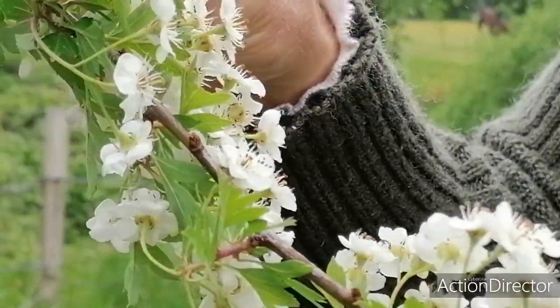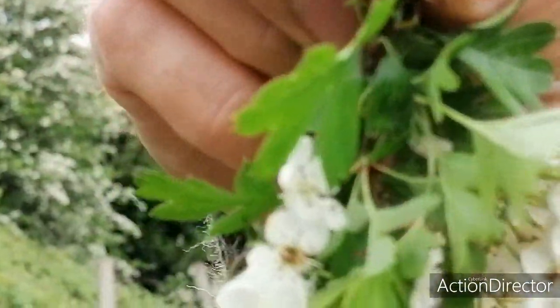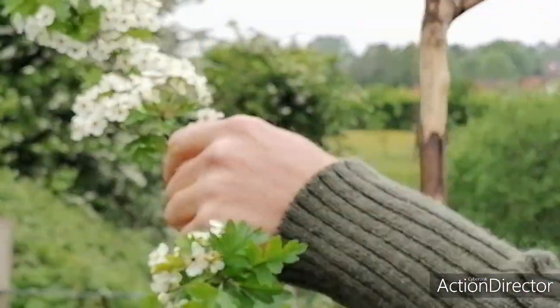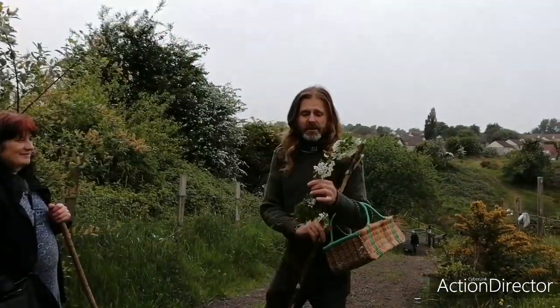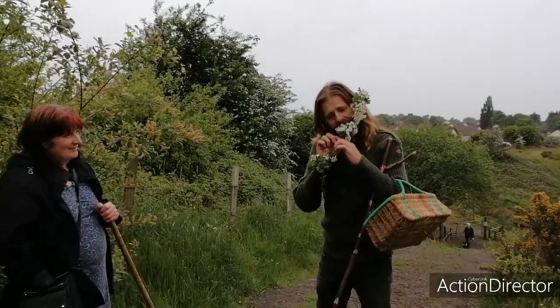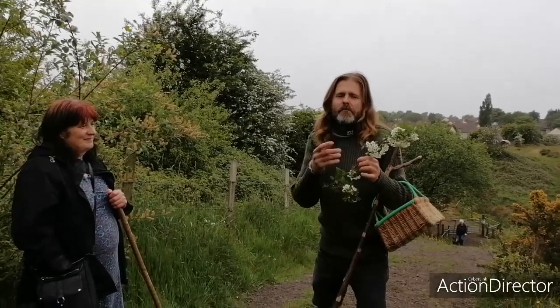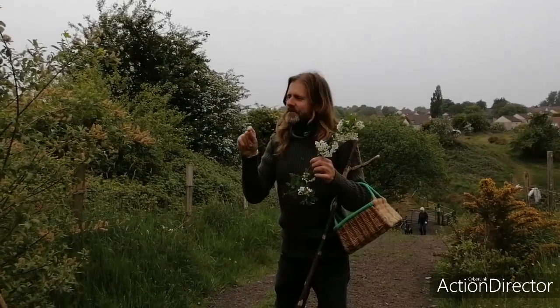A bit later in spring, when the blossom's finished, it's red berries. But that's the leaf shape of the hawthorn. Many people know what the hawthorn looks like. And hawthorn is entirely edible. The berries are edible, the leaves are edible, the flowers are edible. I've not touched that bit there. So the leaves and the flowers. A flower sandwiched between two leaves.